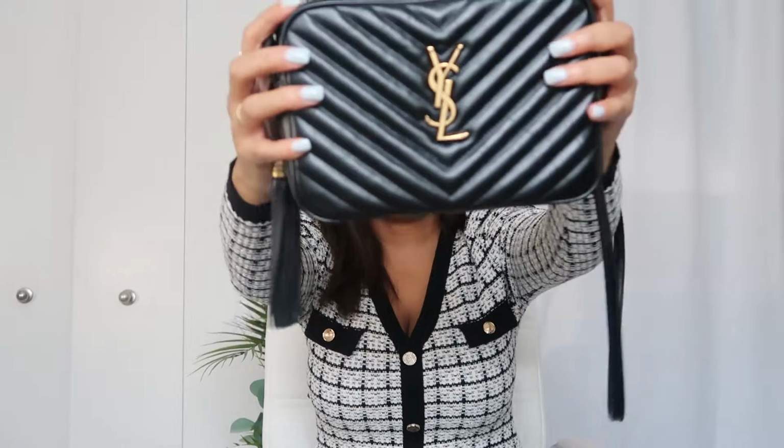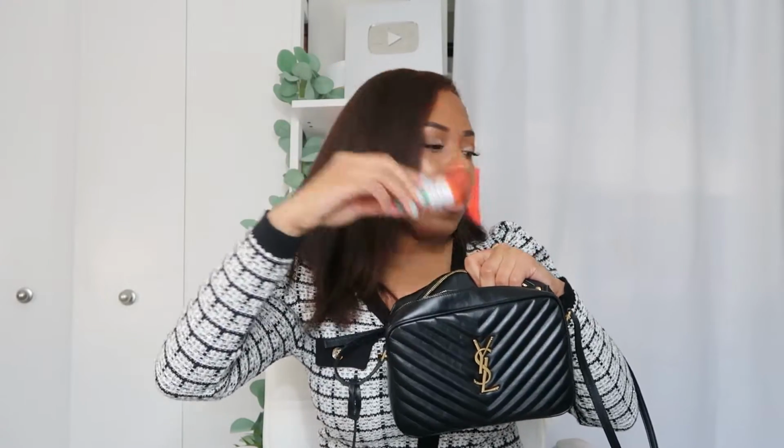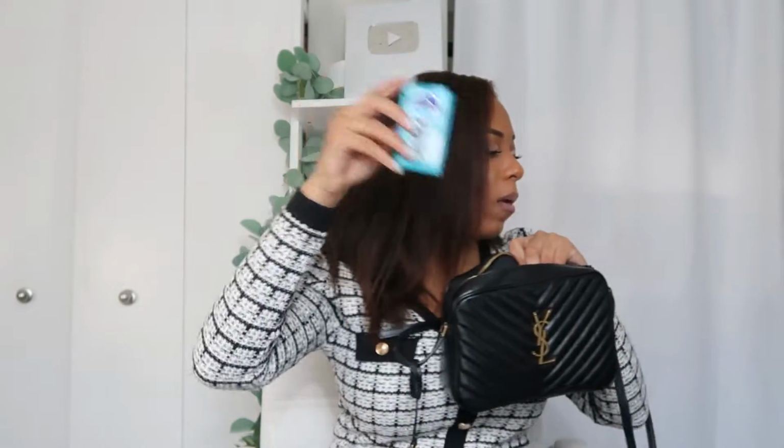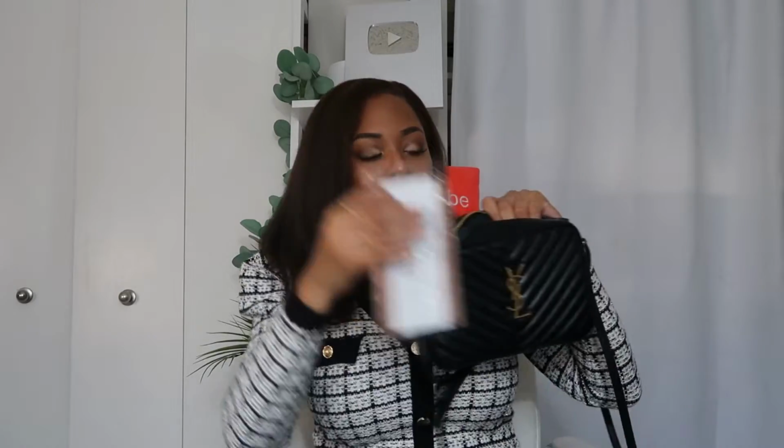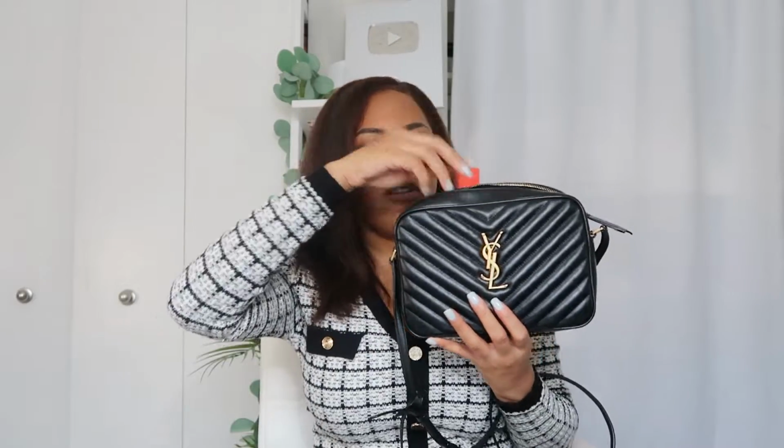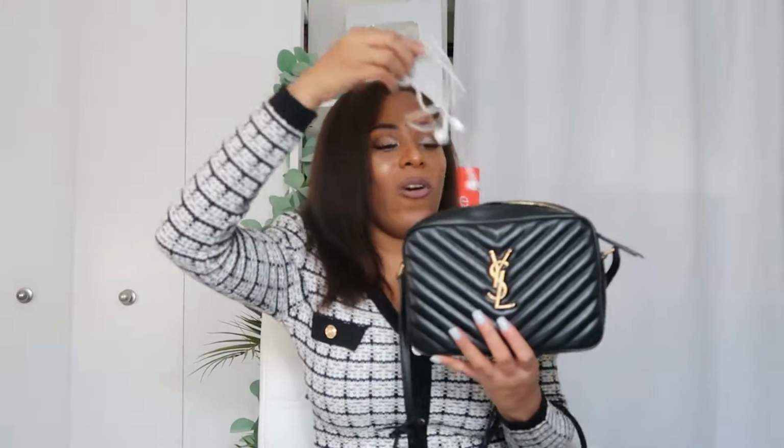It might look small on camera, but trust me, you can put quite a bit in this bag. I can fit my phone, of course, as well as my external charger, my headphones, and my inhaler. If I want to put my gum in here, my pills, and of course a mask, I can do that as well. Still got room for my cigarette charger.